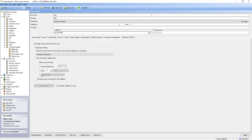As default, users are denied access to other doors until validated at the checkpoint. However, this option can be removed, allowing users to gain access under their standard permission. This will return events displaying "User not validated at a checkpoint." Apply to save the changes.